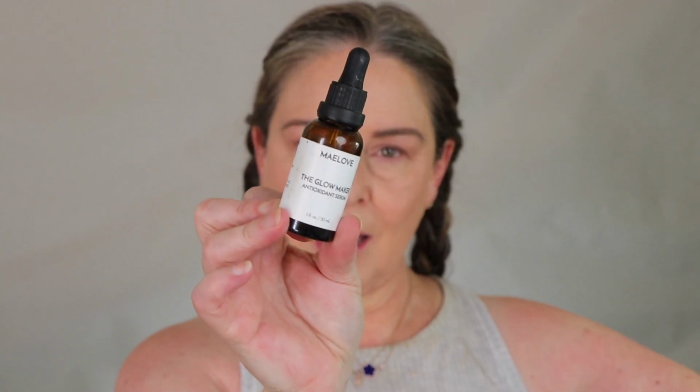My Maelove Glow Maker Vitamin C. I am starting to be a little bit promiscuous when it comes to vitamin C. So I recently did a Drunk Elephant round, and then I went back to the Glow Maker, and right now I'm doing a dermatology round. I think it's on par with dermatology, and both of them are quite nice.